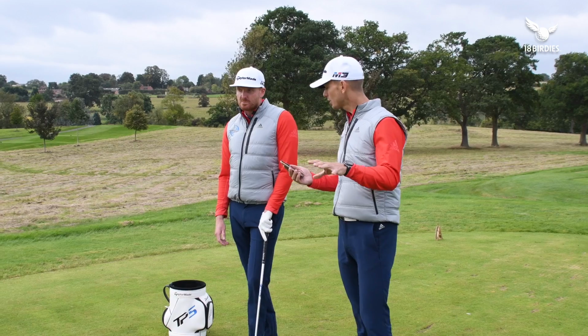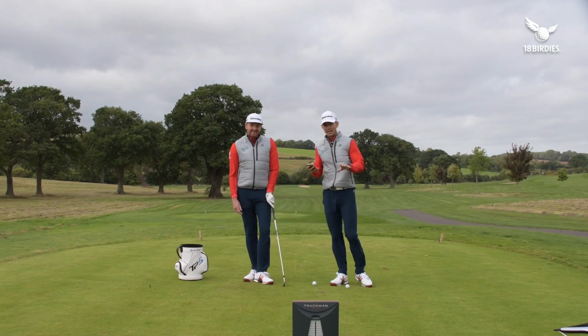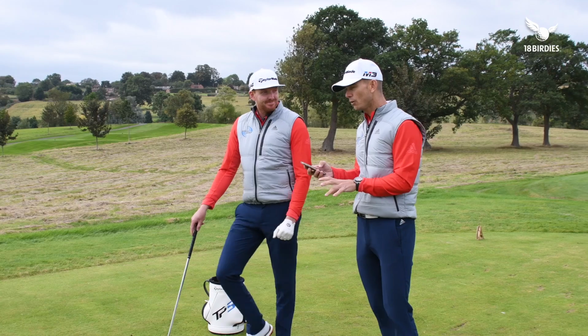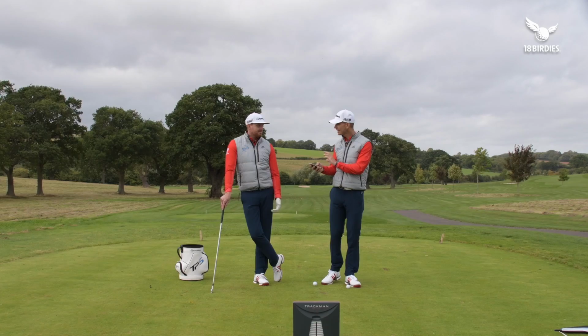Now firstly, when you look at his golf swing, he doesn't look like a 15 handicap, Pierce, does he? No. He looks like a single figure handicap golfer because he swings the golf club beautifully, which tells us maybe a little information where he may be lacking.